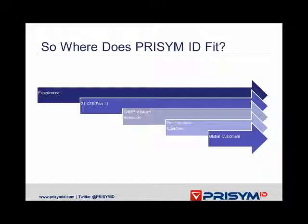So where does Prism ID fit? Obviously a loaded question. We'll try and get through it. We're experienced. We've been in existence for over 30 years as a provider of label lifecycle solutions. We're leveraging that and adapting to technology on a constant basis, as Bill pointed out with the latest 2.0 rollout.